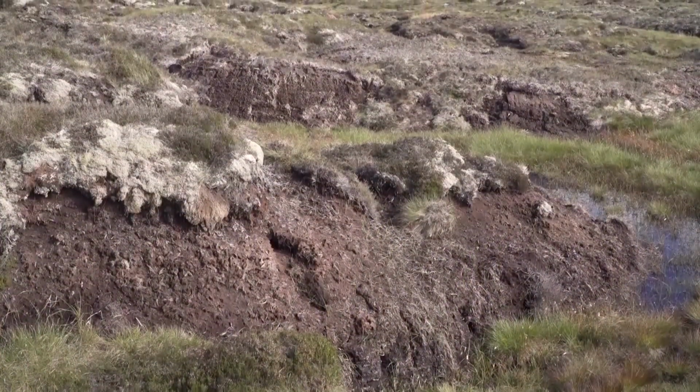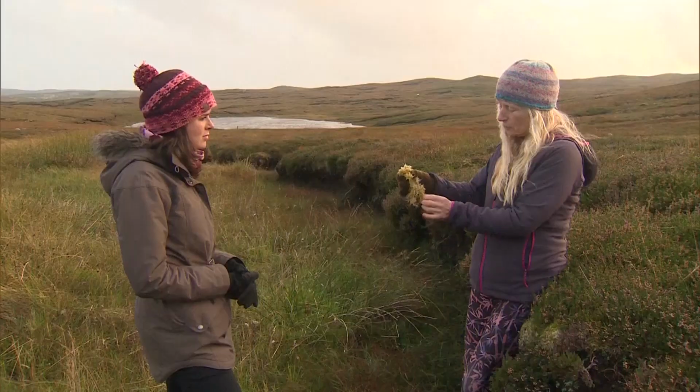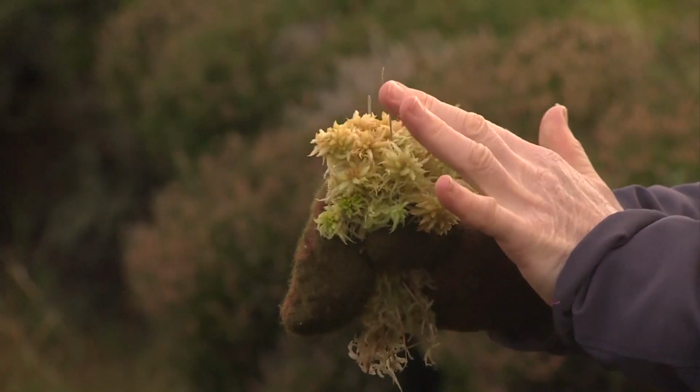Years of using peat as fuel, compost and for grazing have eroded the landscape. Peat's then building up at 1 millimetre a year because... Sue White is working to restore peatlands in Shetland.